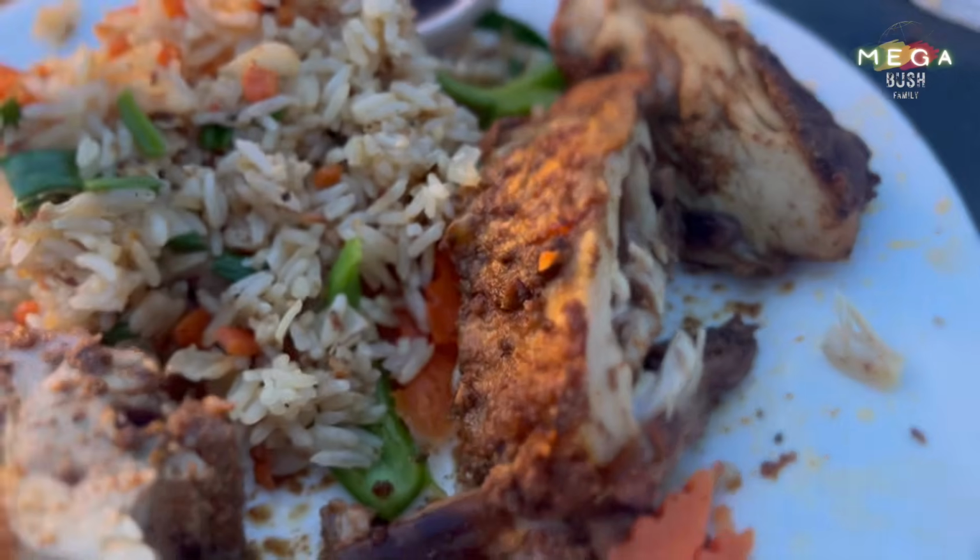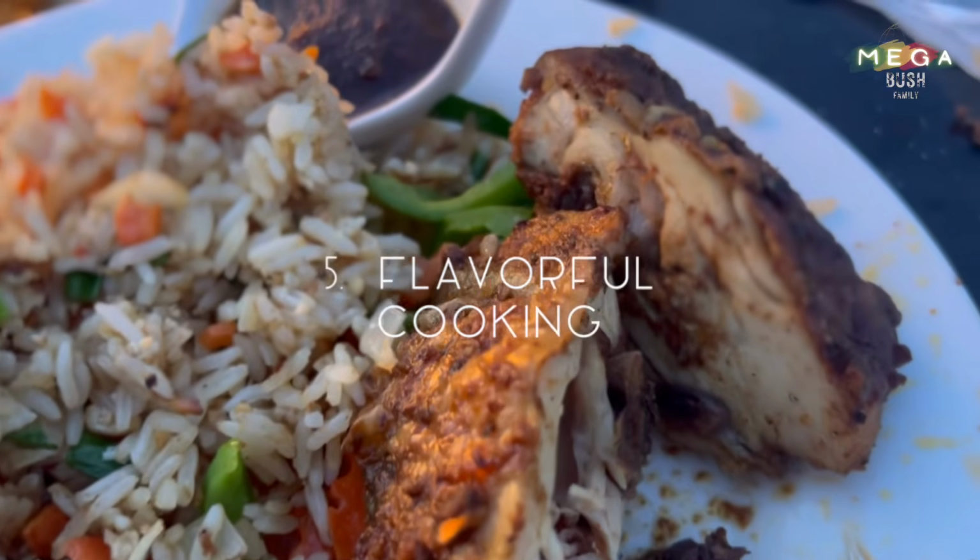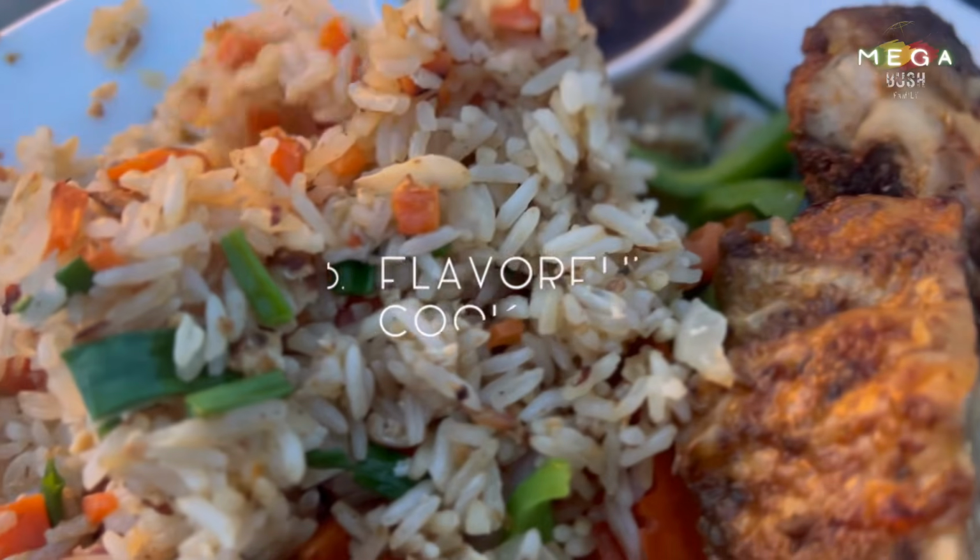The fifth and final similarity was the flavorful cooking. While in Ghana, we ate at a number of different restaurants, and the food was always flavorful, it was always well seasoned.